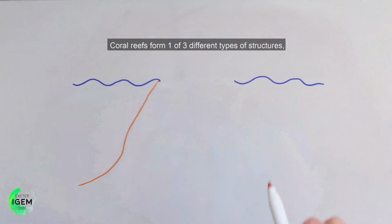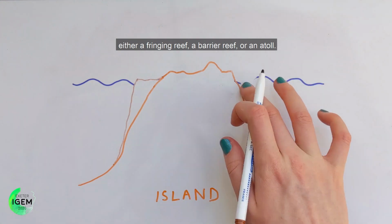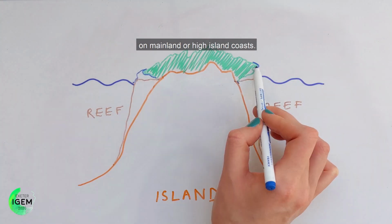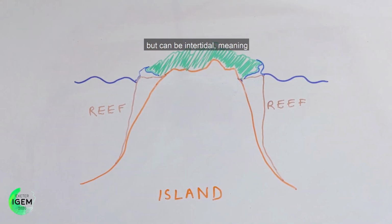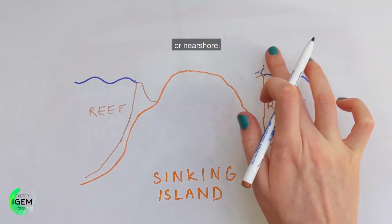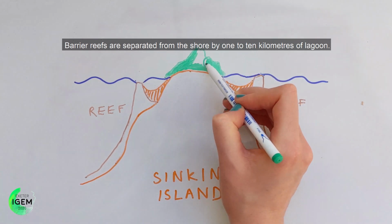Coral reefs form one of three different types of structures, either a fringing reef, a barrier reef, or an atoll. Fringing reefs grow very close to the shore on mainland or high island coasts. They are generally shore attached but can be intertidal, meaning between the low tide and high tide marks, or near shore. Barrier reefs are separated from the shore by 1 to 10 kilometres of lagoon.